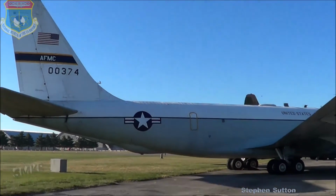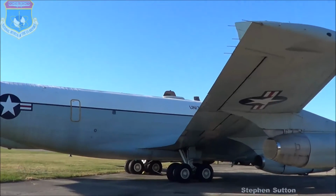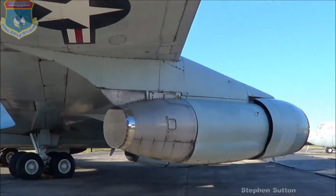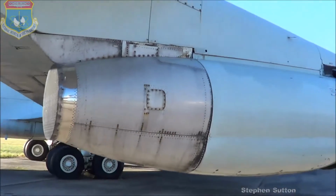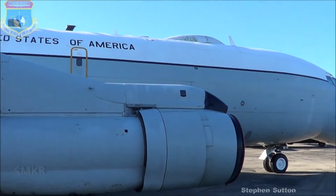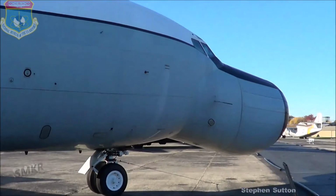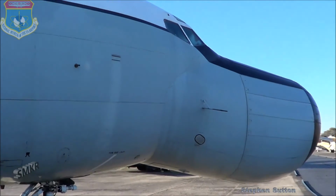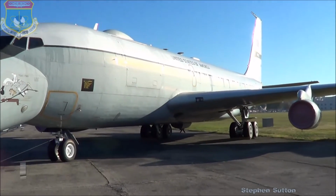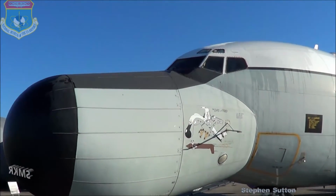Up next is an EC-135. Sometimes referred to as Big Crow. This one isn't Big Crow though, but it is one of those type aircraft. EC-135 Aria, which was actually stationed here at Wright Pat Air Force Base, test and evaluation. And it has some pretty cool nose art on it. We'll get a close look at it.